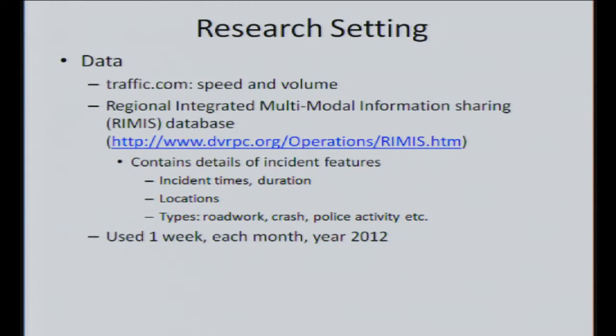That database was the one that we really looked into when we knew for sure that it was not recurrent congestion, because for AM peak and PM peak, more or less, we are expecting the delay. So this is the website where you can go. I know right now DVRPC is trying to update it. This is the interface that PennDOT, DVRPC, and a lot of counties refer to for incident management.